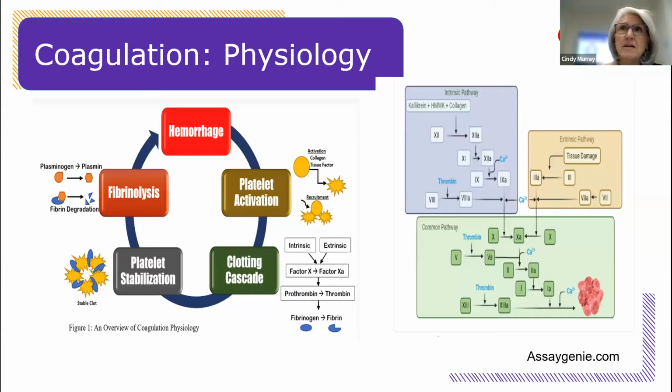But in order to prevent excessive clotting, we have to be able to break that clot down. So thrombin also has the ability to initiate a negative feedback loop that converts another protein in the blood called plasminogen to plasmin, which helps break down that clot into fibrin and all the other byproducts of that breakdown process. And that breakdown process is called fibrinolysis. Now, this is a very tightly regulated process to maintain homeostasis in the body.